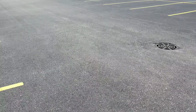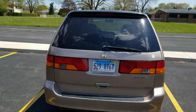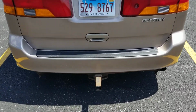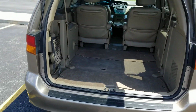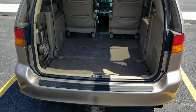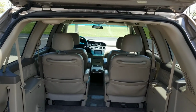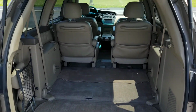Before we go into the back, let's open up the trunk. Get a quick trunk shot. Not too bad. Got a little hitch there for a bike rack. Pop it up. Struts still work. Hydraulics, however you want to call them. They hold up the trunk. Inside there's plenty of room for all your camping and child needs.